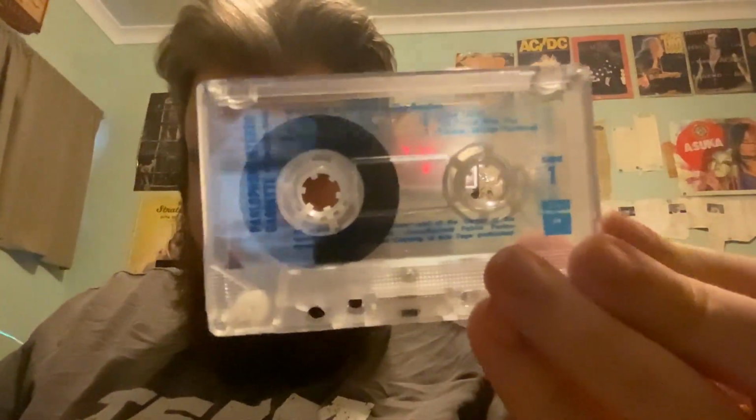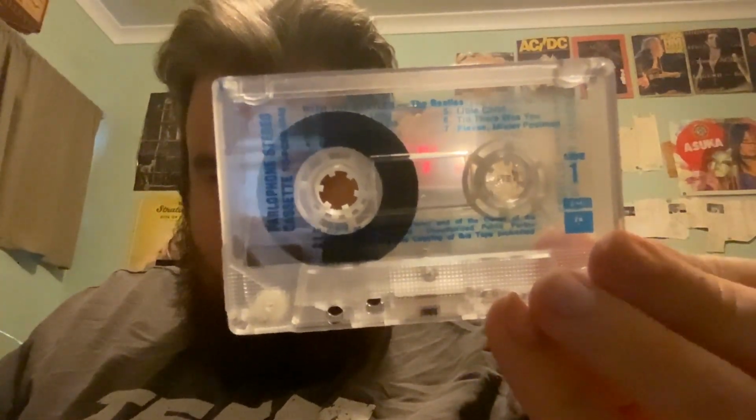Unfortunately, the set is incomplete. It's missing Please Please Me and Past Masters Volumes 1 and 2. And two of the cassettes only have the J-cards. So either way, we'll start off this one with, of course, the Beatles. Most of these use the clear shell designs that were used in 1988 or so. I haven't played any of these yet, but I probably will eventually.